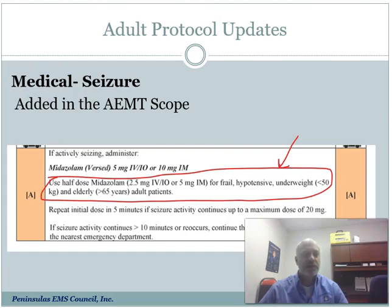For medical seizure, another change for the AEMT. This is now in your scope of practice. It's bracketed, so please call med control prior to dosing or administering. And for everyone, again, another reminder, similar to the opioids, consider your patient. Frail, hypotensive, underweight, use half a dose.